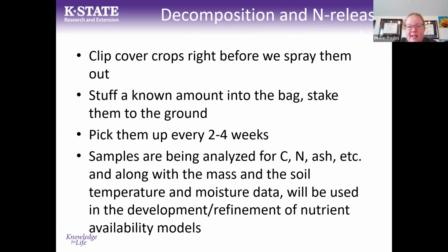And we're analyzing those right now for carbon, nitrogen, and ash. We already know the mass of the biomass that was still in the bag, and the soil temperature and moisture data. That's being used to develop and refine nutrient availability models. So that work is still very much ongoing. And then, of course, as I said, the microbe information that people are collecting right now and how that is affecting availability of nutrients, that's still very much ongoing as well.